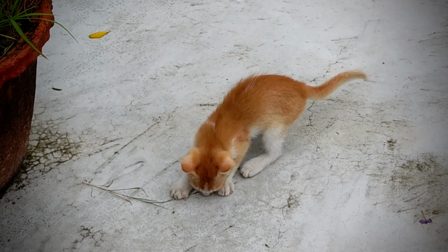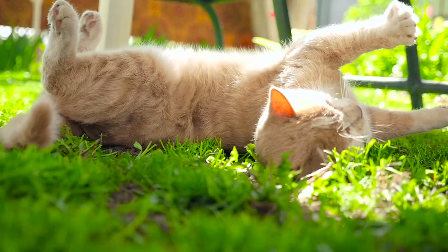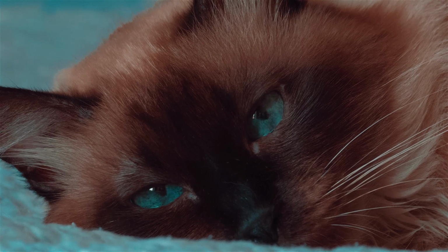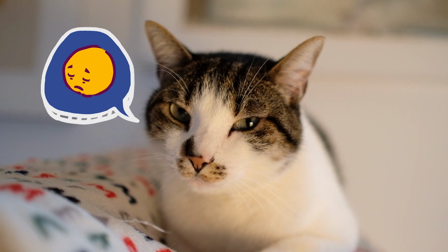A playing cat is a healthy cat. That's what all vets agree upon. Physically and mentally, play is vital for them. If you've noticed your feline buddy lounging more, playing less, and quickly losing interest after just a minute or two of play, that's a problem.